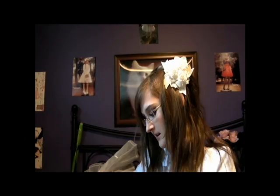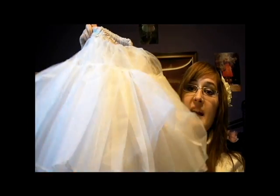Next up is, where was this from? Oh, DollScroP. It's an A-line petticoat.